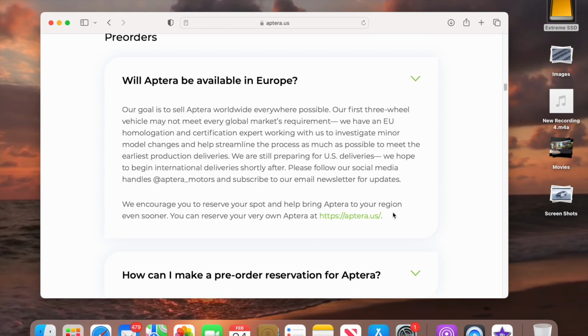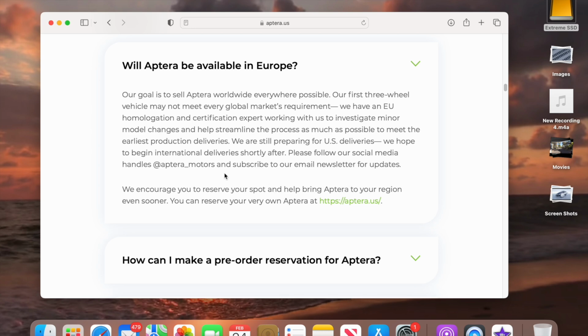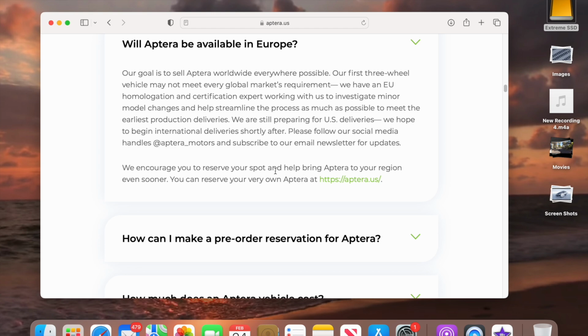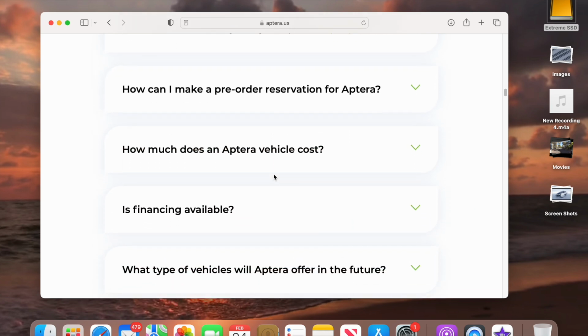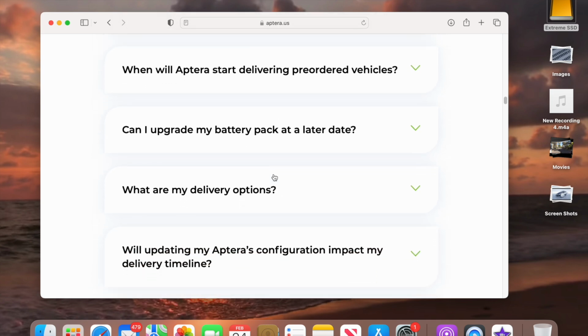So as they're changing that, because in the question where it asks, will Aptera be available in Europe? They bring out on the questionnaire that they have somebody that's a certified expert that's working with them to investigate minor model changes and help streamline the process as much as possible to meet the earliest production deliveries. We are still preparing for U.S. deliveries, and they hope to begin international deliveries shortly thereafter. So, I mean, it looks like they're actually going to make some changes for the European market. It may not be as aerodynamic as it is here in the U.S., but I mean, at least you'll still get an Aptera. And of course, one of those options that they're going to do is put the steering wheel on the right side.